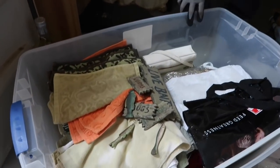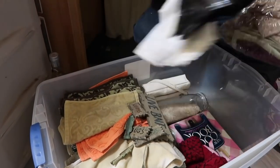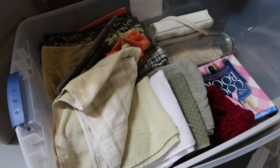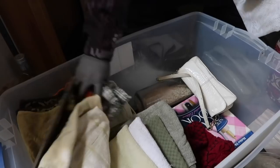We have a really cool lady that buys some furniture from us and repurposes old pieces. They like stuff like that. They make it look so nice. Here's a purse. You know what? That is a cute little purse, actually. Yeah.